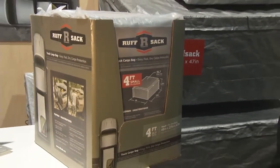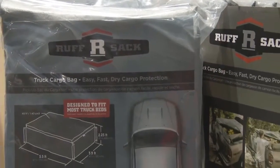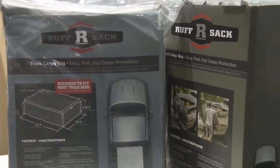Now, if I wanted to use one of these, I don't have to put it in the back of my truck, right? I could use it anywhere. It keeps everything I put in it nice. Yes, sir. As a matter of fact, we have friends of ours that have used them just outside for inclement weather, to secure some stuff outside.